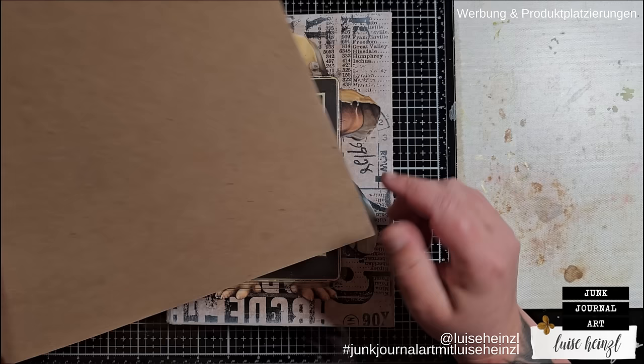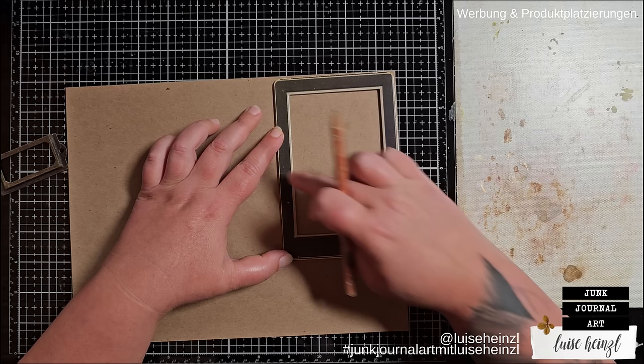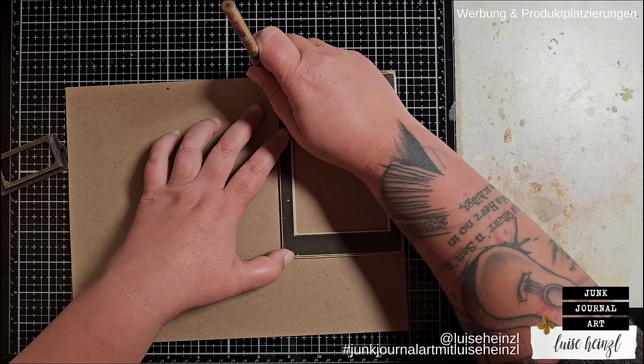So I'm going to take this because I know that the width of this is perfect. And I also like the thickness of this, so that I then later on can just take that and use it as a template to trace this here. But first I will make a line here, because then I have the width on my paper here.